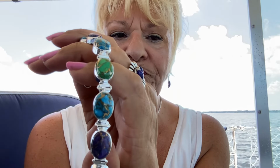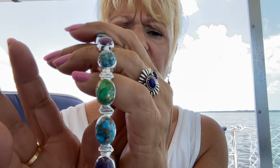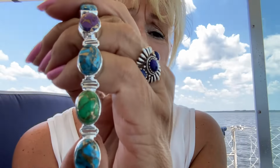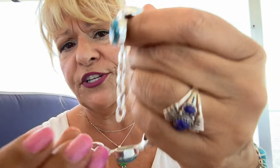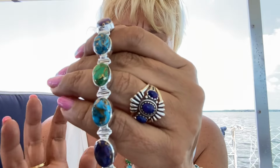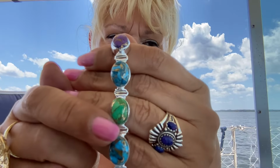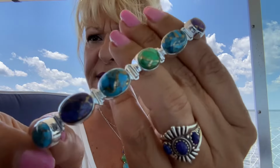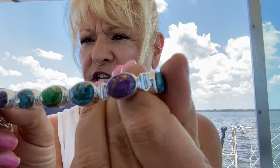Debuted in October of 2016, and over 13,000 of these have been picked up. It's extraordinary. All mined in Arizona. It's 7.5 inches, but then you have the 1-inch extender to it, and so it actually will go to 8 inches. It's smashing. Top rated. Those are 14 by 10 millimeter oval blue, purple, and green turquoise at a sale price. And look at the copper that's running through it.